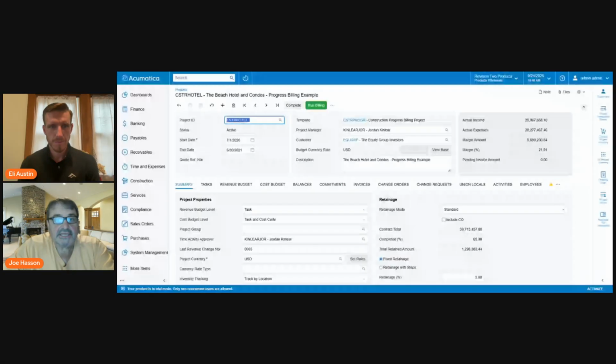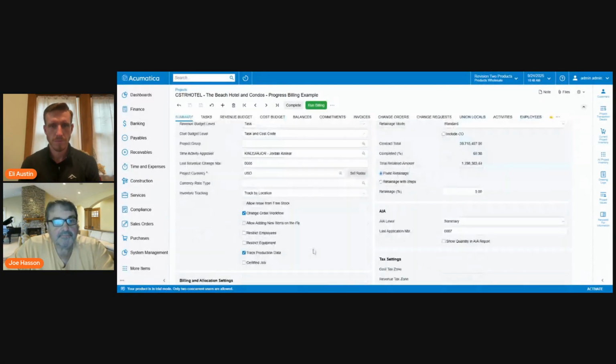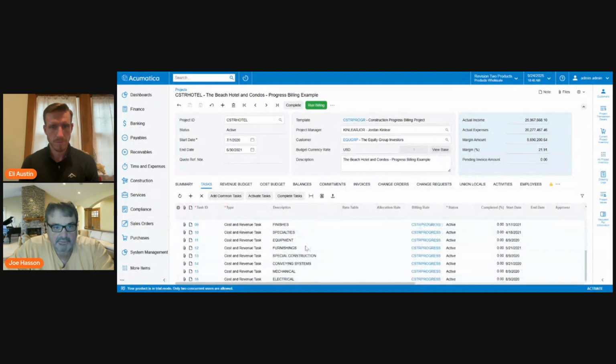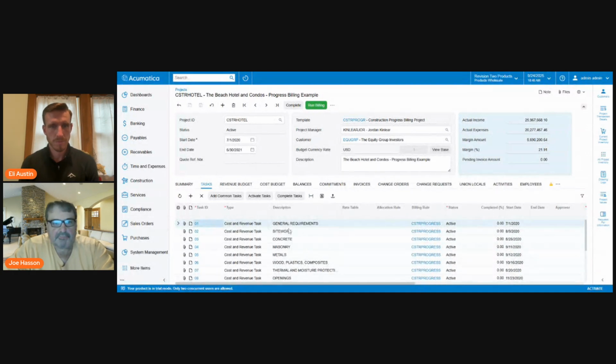So the basic setup here is the summary of the tasks and the jobs. And over here I have tasks. Don't get hung up on these: 01, general requirements, site work, masonry. These can be set up to be whatever your work breakdown structure is on a typical job. You can make templates out of those, and then when you get a new job, just use the template made up of general requirements and so on. But this is completely flexible on what your work breakdown structure is. We just have to have one.